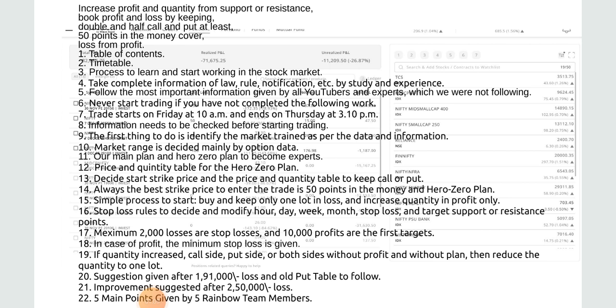15. Simple process to start: buy and keep only one lot in loss, increase quantity in profit only. 16. Stop loss rules to decide and modify hour, day, week, month stop loss and target support or resistance points. 17. Maximum 2000 losses are stop losses and 10,000 profits are the first targets. 18. In case of profit the minimum stop loss is given.